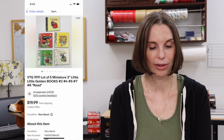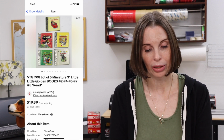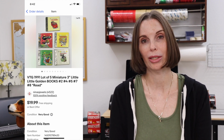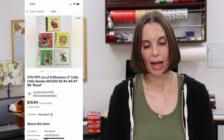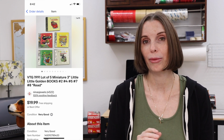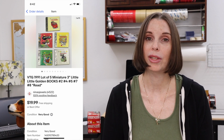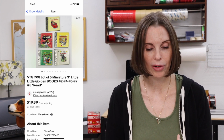Next up was a vintage 1991 lot of 5 miniature 3-inch little golden books. So they were like teeny tiny little books about this big. And they sold super fast. We got these out of a thrift store toy bag. We paid just 21 cents for all of them. They sold super fast for $15.98 on offer to buyer.